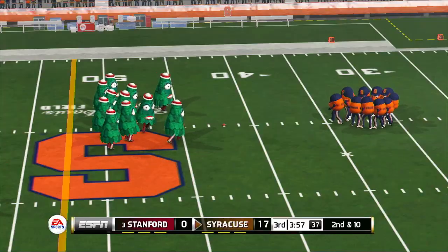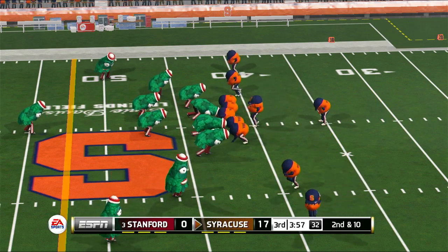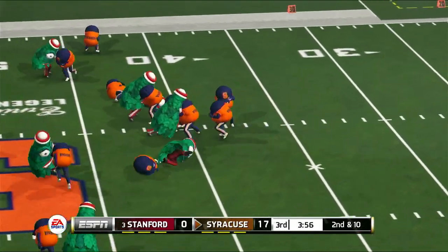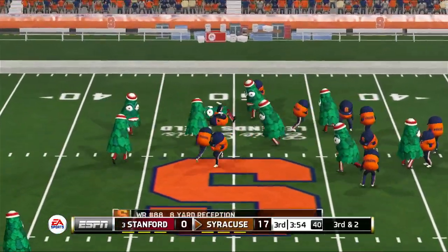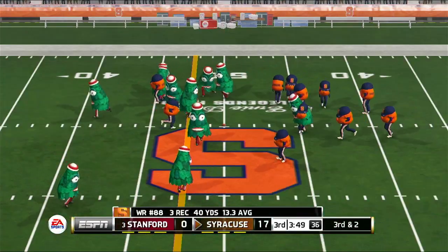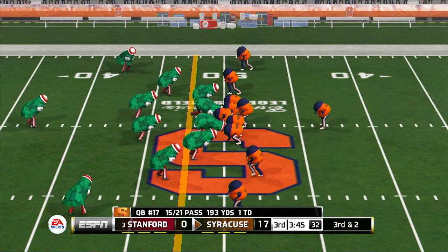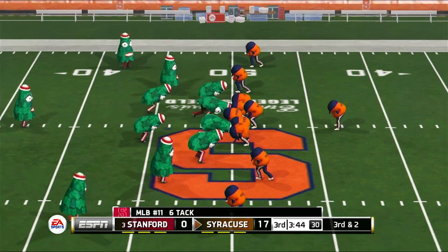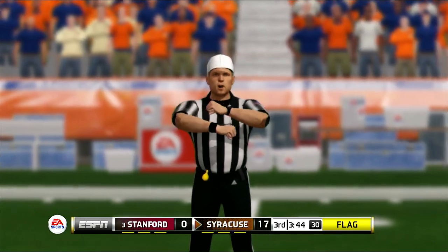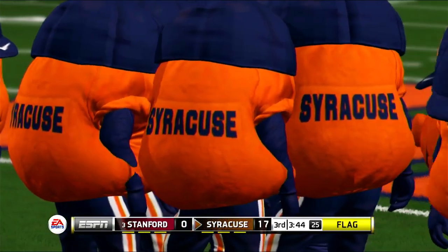So it's second and 10, all on the 42-yard line. Mike 17, pick it up, guys, pick it up. He's hit and taken down. Might have been some early movement up front. False start, offense. They'll line up for another third down play because of the penalty.